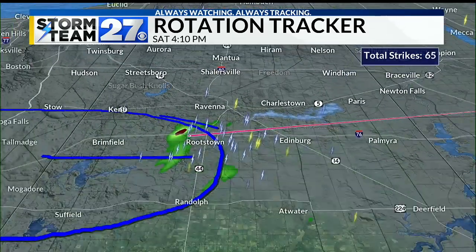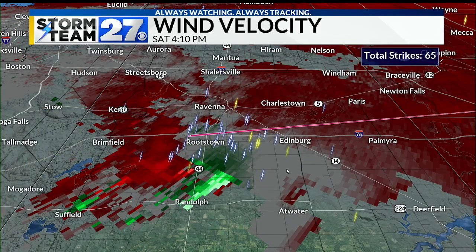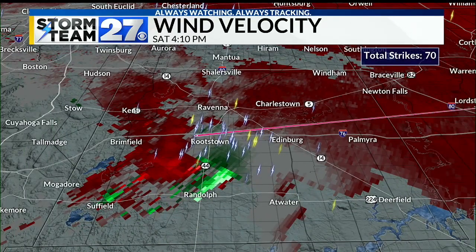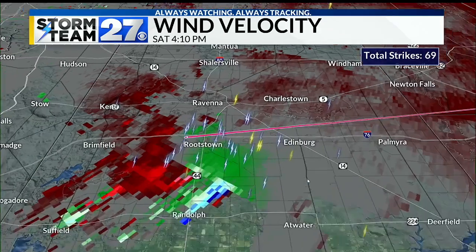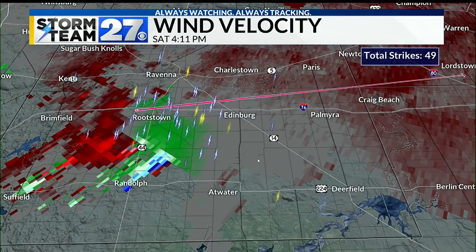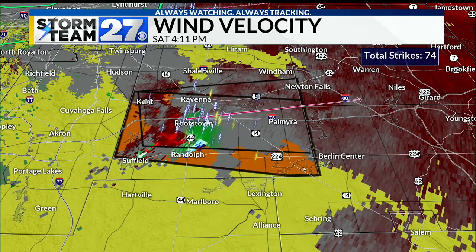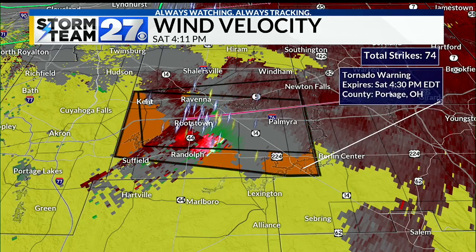And again, we look at these different products in here to try to pinpoint these cells as they move on through. And what we're seeing currently, at least, is this area of rotation right around the Rootstown area, pretty much between Randolph and Rootstown, off of 76. So if you live in east central parts of Portage County, want to definitely be taking preparation. There is a tornado warning, and you can plainly see that blinking in red here. This is officially in place until 4:30.